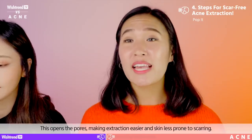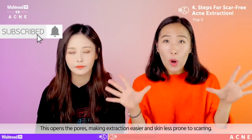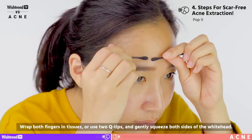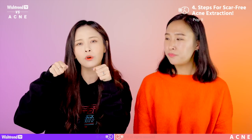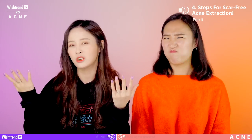Starting with warm skin makes any extraction much easier and less prone to forceful scarring, as your pores are opened. Wrap both your fingers in tissues and use Q-tips to gently squeeze either side of the whitehead. It should come out with ease with little to no pain. If you have to use any additional force or push down with resistance, and if it hurts, then it might actually be a pustule, so you should not squeeze it.